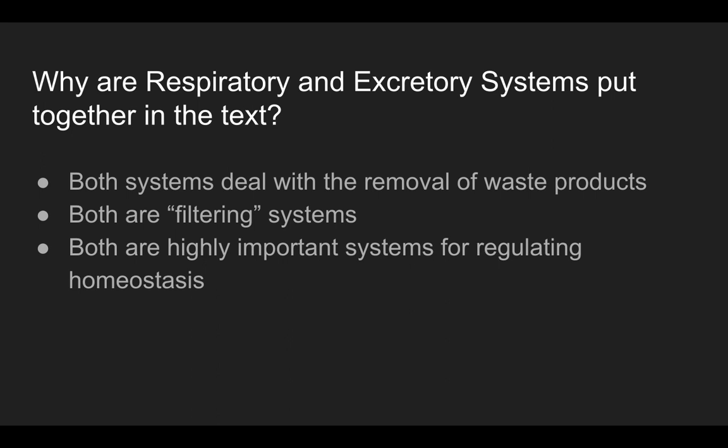Because if any of these systems go down, it is most likely the fastest way to take your body out of homeostasis. I mean, yeah, you can have things go wrong with your bones and muscles and skin, but these two systems are really those systems that keep homeostasis and make sure that you're getting rid of waste products that are just natural byproducts of living.